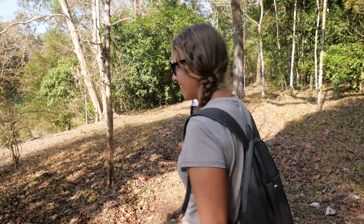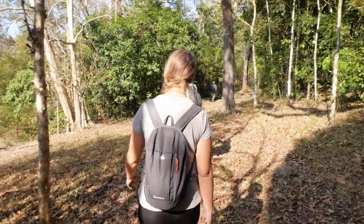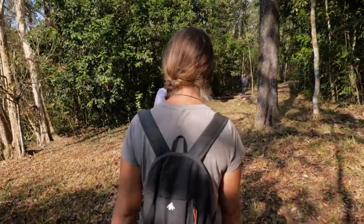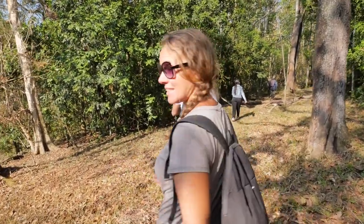Apparently, we have spotted some kind of owl. Don't know what kind of owl. I don't know where it is, but I'm gonna head there. Where is it? It's gone. Oh no, we missed it. It's too slow. Looking at the monkeys for too long. Because we're impressed by monkeys. Yes.